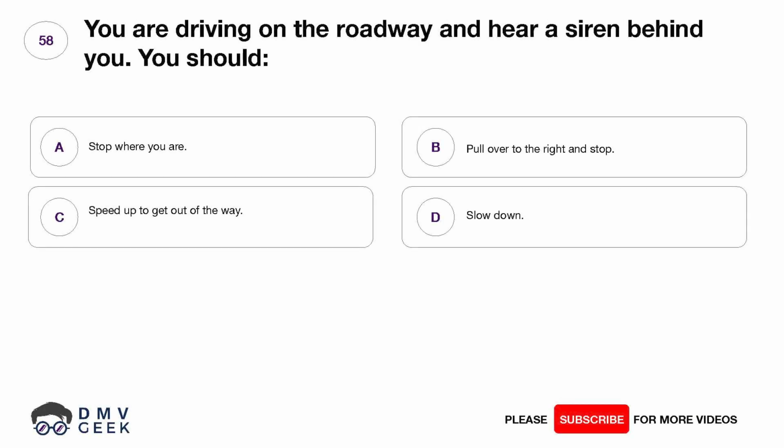Question 58. You are driving on the roadway and you hear a siren behind you. You should A. Stop where you are. B. Pull over to the right and stop. C. Speed up to get out of the way. D. Slow down.